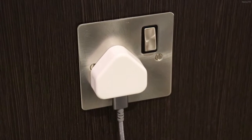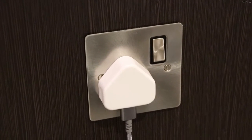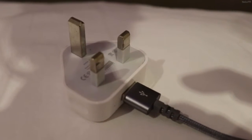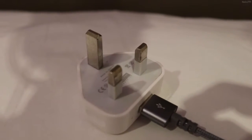First of all, we have plugs. Now, all British plugs have a switch on the plug so you can control whether the electricity turns on or off. This of course is for safety reasons. Also, in addition to the switches, our plugs are also very differently designed, so if you're coming from outside the UK, you're probably going to need an adapter.